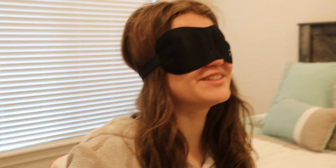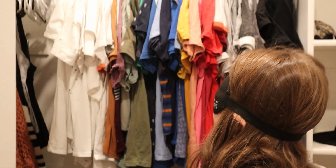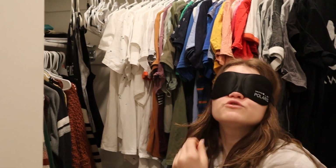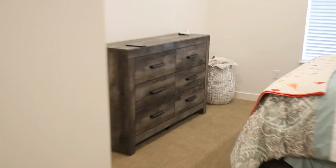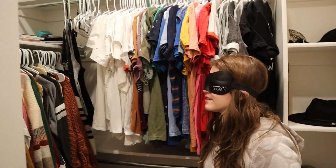All right, so the first part of my morning routine, I always use the bathroom first, but lucky for you, I already did that. So we're gonna move on to step number two, and I'm gonna go pick out an outfit. I'm so scared I'm gonna run into a wall. I don't know where everything is in my closet. I know my short sleeve shirts are here, my long sleeve shirts, and then my pants. We have a new dresser too. That's our new dresser. We can actually put our pants in there and we don't have to have them in baskets and stuff.